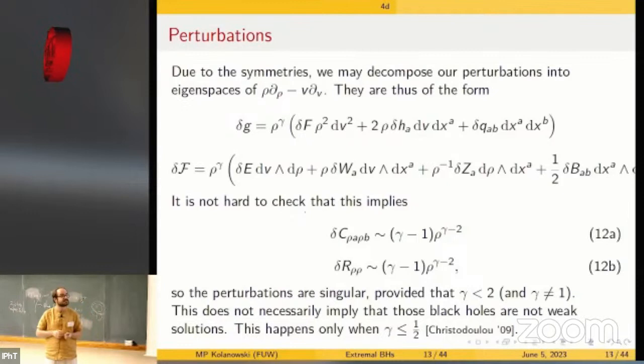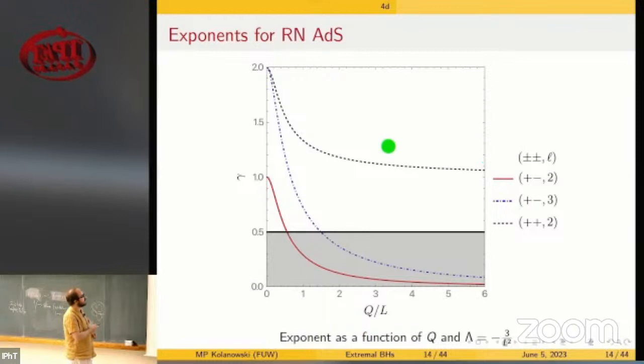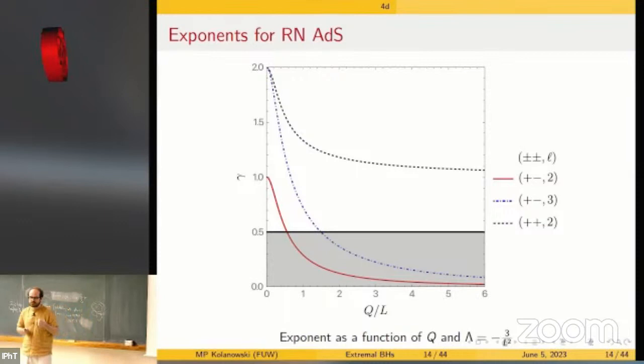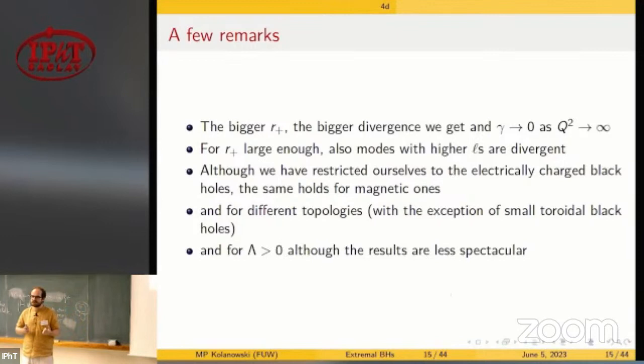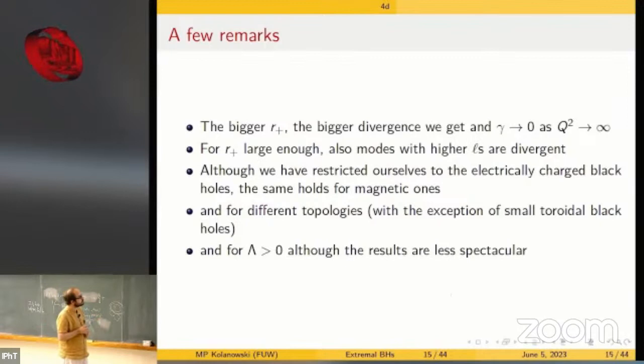And if our black hole is large enough, roughly speaking of the AdS radius, then this exponent is also smaller than 1/2. That would mean that we no longer have weak solutions to the Einstein equations. And perhaps surprisingly, we found that the larger the black hole is, the bigger the singularity is going to be. So this exponent is getting smaller. That may be somehow counterintuitive, because usually we think about small black holes as being singular. If our black hole is large enough, then other modes are going to be singular as well.